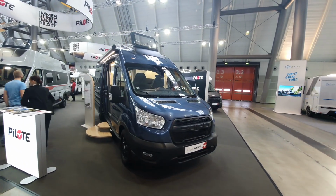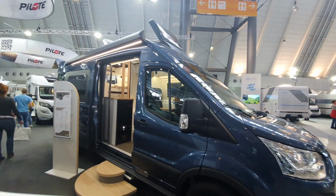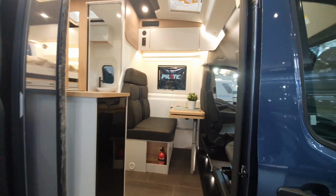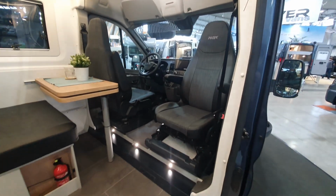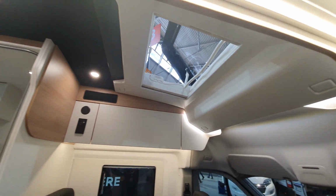Hello and welcome. I am at CMT, a trade fair in Stuttgart. I'm going to show you some camper vans from Pilote, and I'm starting off with this one here, the Atlas A603G Atlas camper van, and I really like this one here.